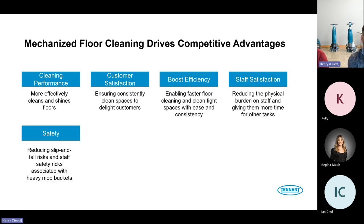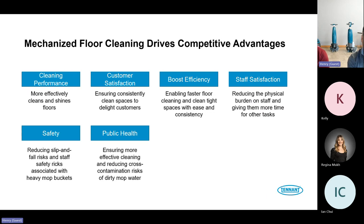Safety: mops leave water on the floor, whereas the scrubber will scrub it and then pick it up. This drastically reduces slip and fall accidents, which helps with your customers. Public health: moving a mop and bucket is dirty and hard to do. This helps reduce the amount of dirty water being moved on the floor, whereas a scrubber will suck that water up.